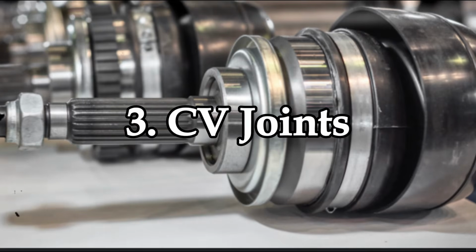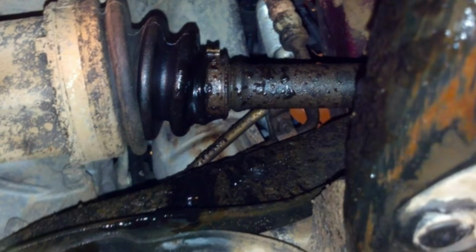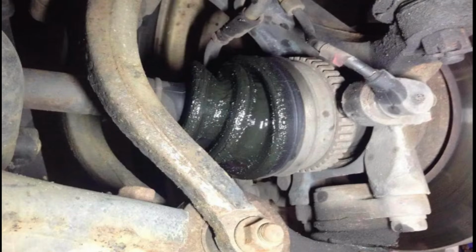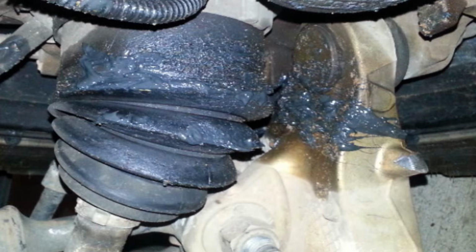Three, CV joints. Constant velocity, or CV, joints allow power to be transmitted to the wheels while accommodating changes in angle. Symptoms: clicking noises when turning, vibrations that increase with speed, and grease on the inside edge of the tire. Inspection: look for torn CV joint boots, which can allow dirt and moisture to enter the joint. Solution: if caught early, simply replacing the boot may suffice. However, if the joint is already damaged, full replacement is necessary.